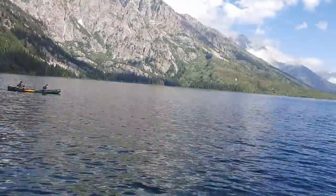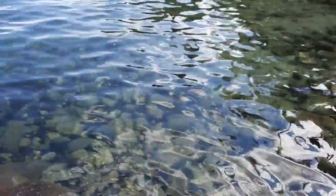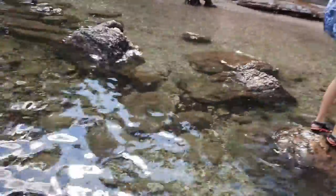Enjoy! Our first destination is Jenny Lake. We are currently in Jenny Lake in Jackson, Wyoming. Mountains. Yeah, those are the Grand Tetons. And the water is as clear as it can get.